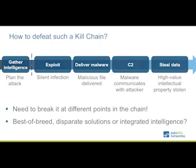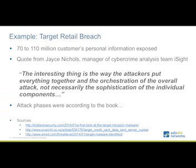And the real question here is what do you do? Do you look at a best of breed approach where you say, I am going to look for the leaders in the market in each of these different phases? Do I look at disparate solutions, or do I choose the integrated approach? So let's look at Target as an example, because I think that this really illustrates that point.